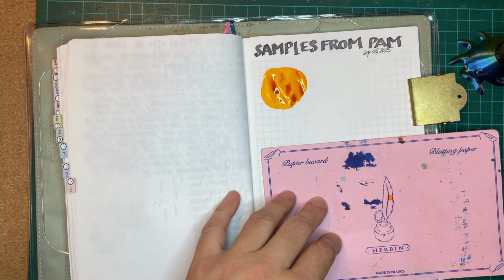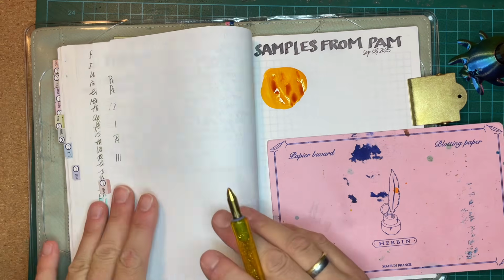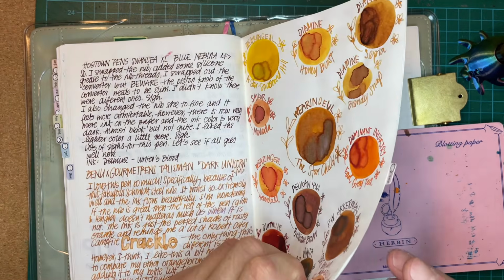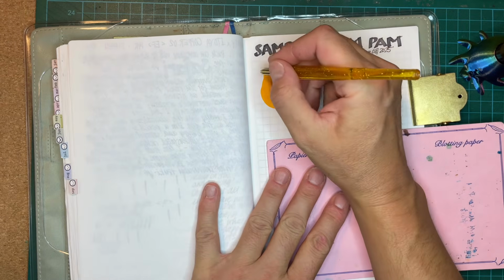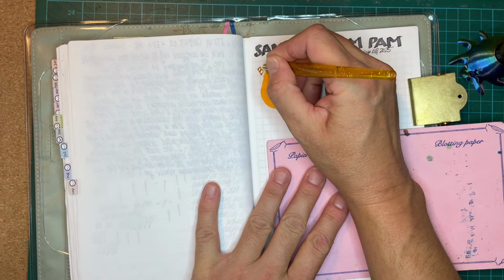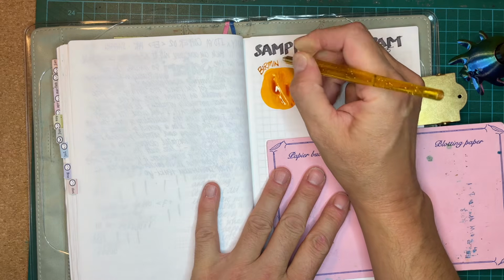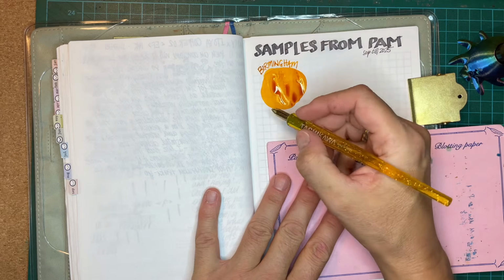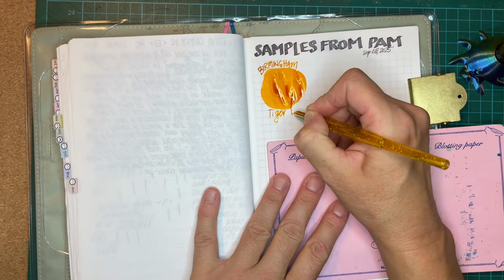Just in case you're curious, I think I talked about this in one of my snippets from my desk videos. Max went to a training facility while we were in Europe. I'm going to swatch it like this. Birmingham. I'm just going to write Birmingham. And then this is Tiger Lily. And he's so much better.